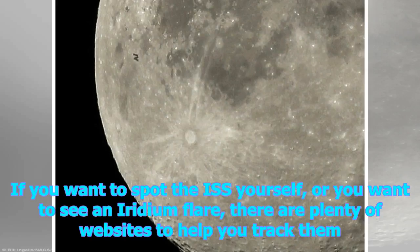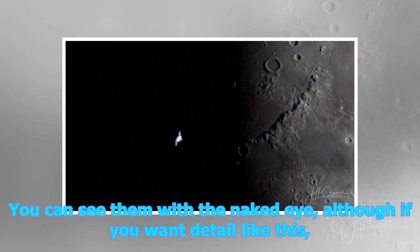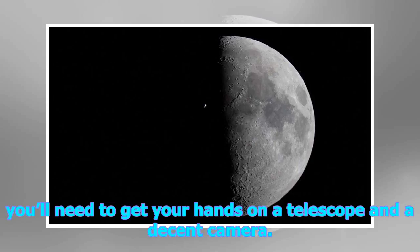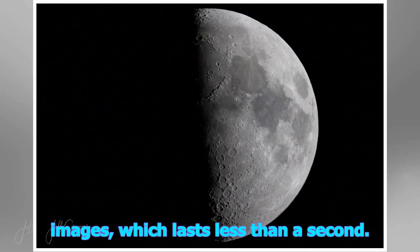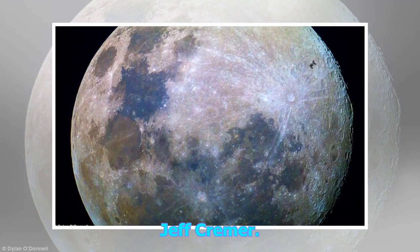If you want to spot the ISS yourself, or you want to see an Iridium flare, there are plenty of websites to help you track them. You can see them with the naked eye, although if you want detail like this, you'll need to get your hands on a telescope and a decent camera. Here we can see the whole sequence of images, which lasts less than a second." Jeff Creamer.